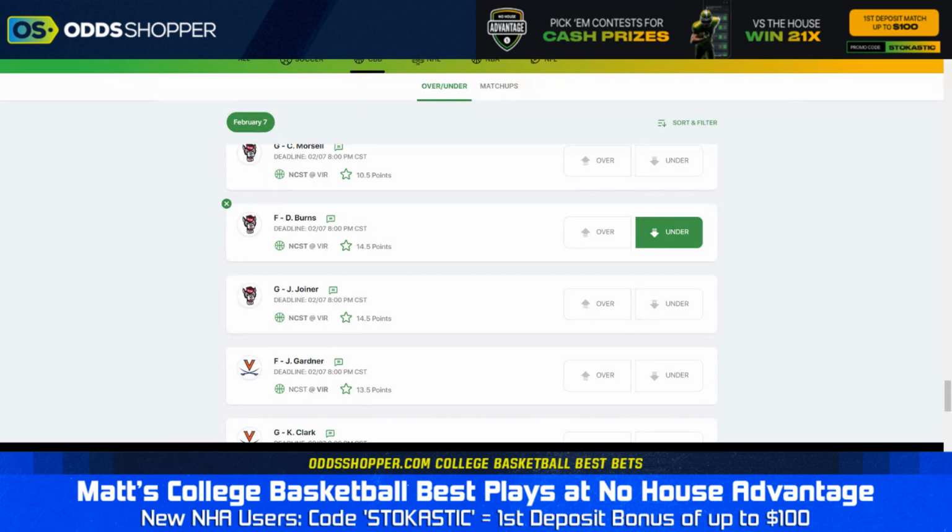And for DJ Burns, he's a player that has a couple concerns. First off, he's a fouler, one of the highest foul rates in the country, especially on this team. And this drastically affects his minutes. He played 37 minutes in the most recent game, but only 19 in the game prior because of 4 fouls. And that's especially going to be a problem against Virginia, who plays strong interior defense. Virginia, they're a lopsided defense. They're outside the top 200 in 3-point defense, but they're inside the top 50 in 2-point defense. That directly impacts DJ Burns here.